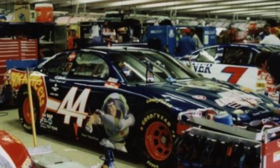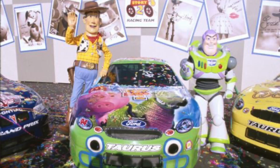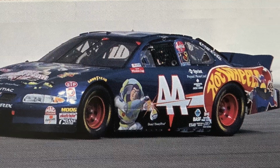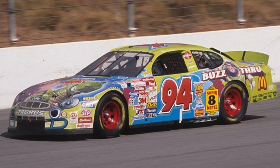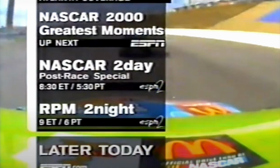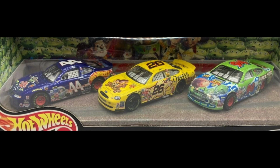Starting off, we got not one, not two, but 3 designs in 1999 to promote Toy Story 2. We got a yellow Cheerios car with Woody, a dark blue Hot Wheels one with Buzz, and this green McDonald's one that's a little bit of everything: RC, Ham, Rex, Buzz. Again, I think they all look pretty great. From a video I saw of the race, none of them performed very well. In fact, Woody didn't even finish. But that doesn't mean the designs are bad.